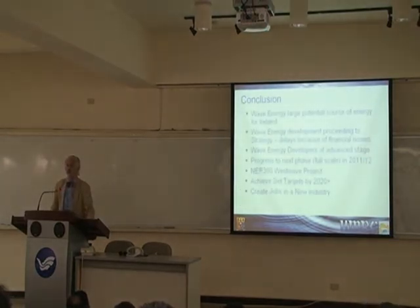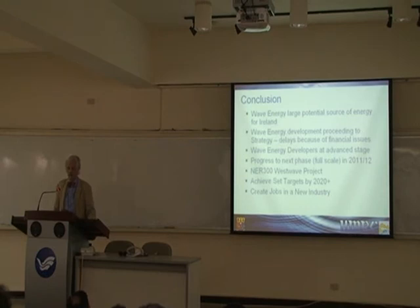So the conclusion then is that wave energy really has a very large potential as a source of energy for Ireland in terms of contributing and reducing our importation problems. And wave energy development in Ireland is proceeding according to the strategy that we set out back in 2005. We're delayed maybe by 1 or 2 years, but it's not too critical. The delays primarily are coming because of financial investment issues.